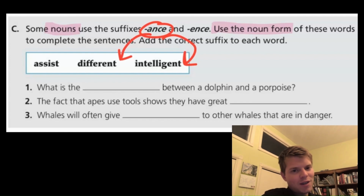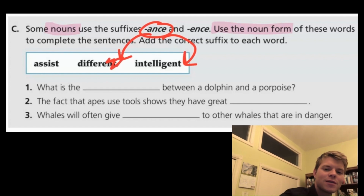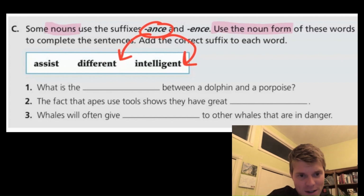It won't always work if you just slap it on. You might need to remove some letters, get rid of some letters, something like that. So you can also use a dictionary or the internet for this, or a friend or parent.